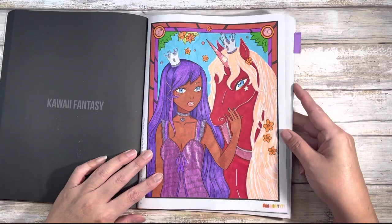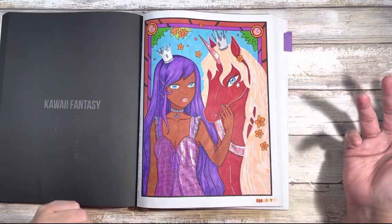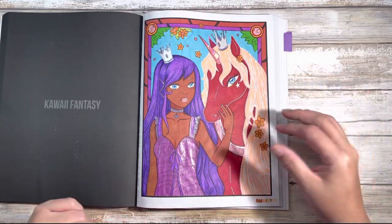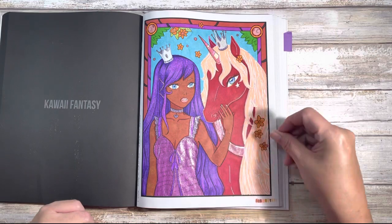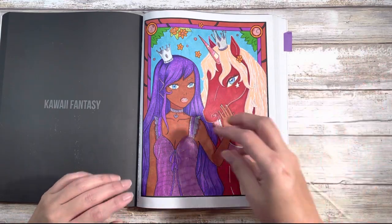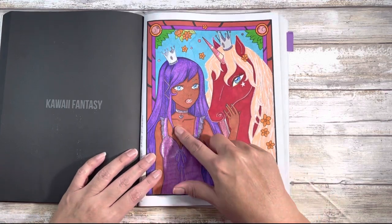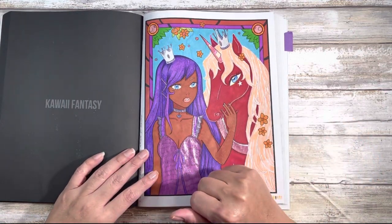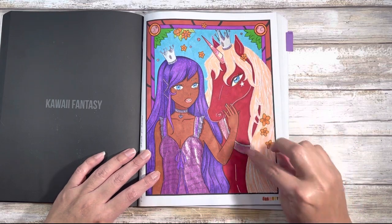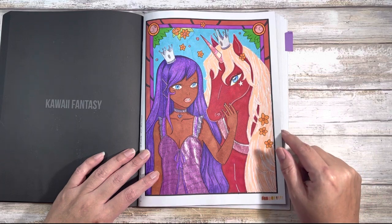And the problem I have with this book is the images are cute, but like this one, there's a lot of big spaces. And so when I'm coloring the horse, the unicorn, when I'm coloring in her skin, it's just like, oh, this is never ending. Her skin was darker than I anticipated. I did want her hair to be purple. Originally, he was this color. And I'm like, oh no, that's not gonna work.